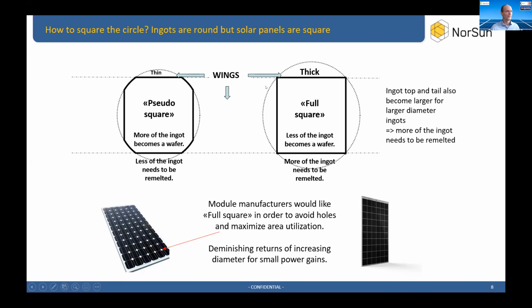and as I mentioned already, pushing the corners means increasing the diameter. By doing that, as you can see, you have a lot of waste, increasing volume of silicon that you need to recycle and remelt. And in addition to the side cuts that are getting bigger, also the top and the tail of the ingot is increasing with larger diameters. So the further out you get, diminishing returns for increasing the diameter. The last bit, you need to grow a lot of extra material for getting very little extra in terms of area.